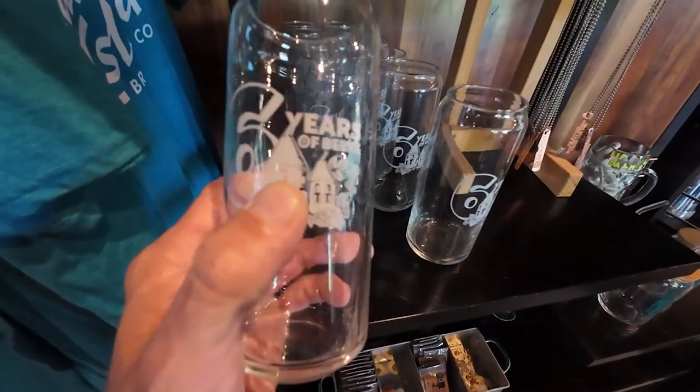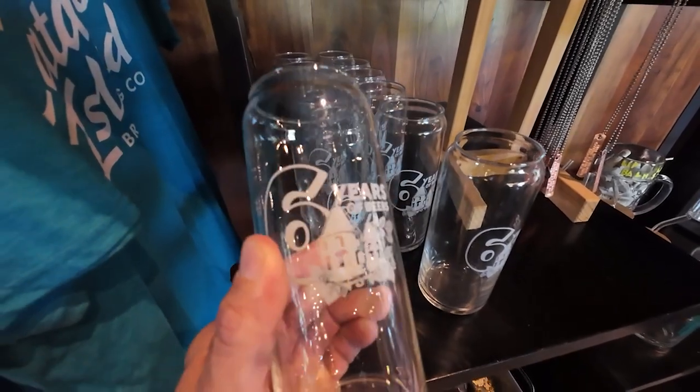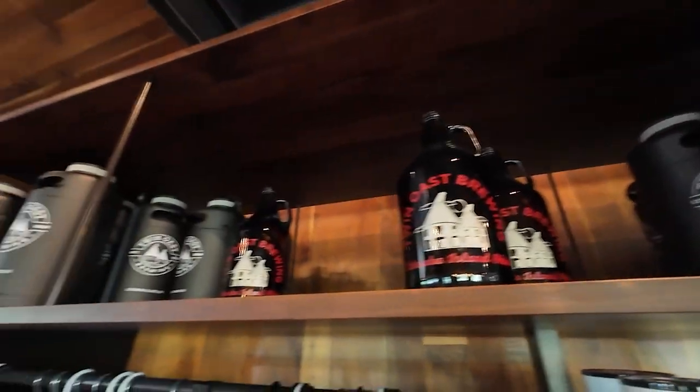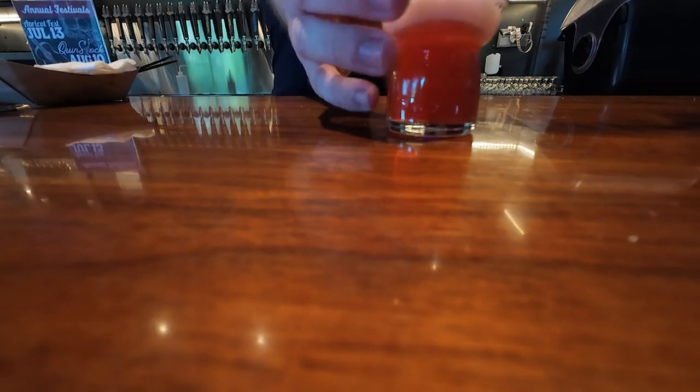Oh, these are cool. I like these. These are my favorite glasses to drink out of. I love them. And they have more stuff. Growlers, glass growlers, and fancy ones. I like those. Thanks. Okay.